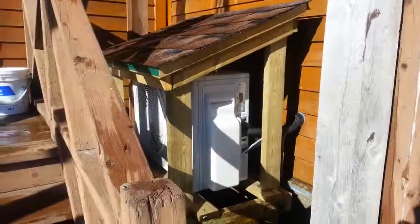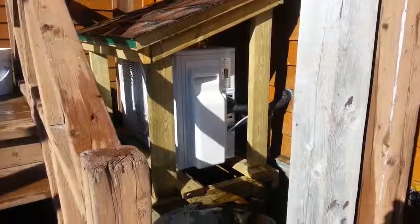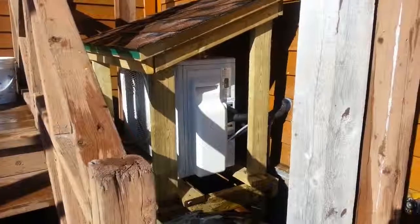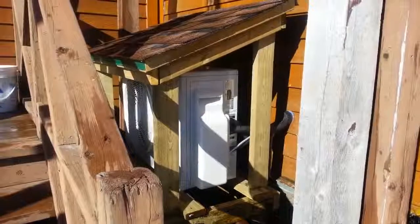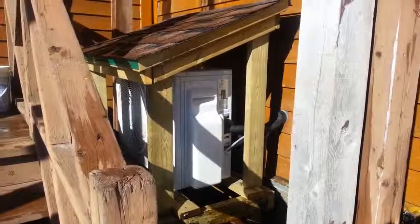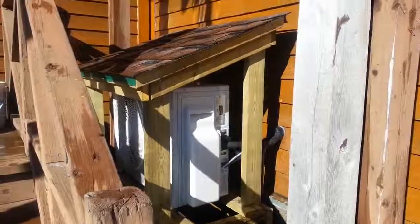It's quiet. I built a little house around it to protect it from our snow and freezing weather. Right now we just had a couple inches of snow and are expecting another 10 to 20 inches coming on Tuesday. So the unit's well protected from the elements that way.